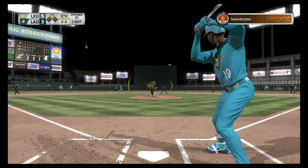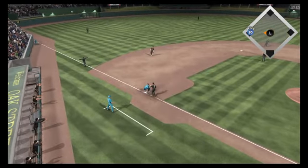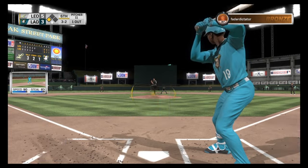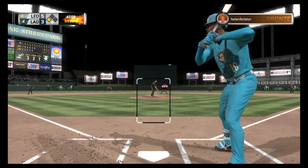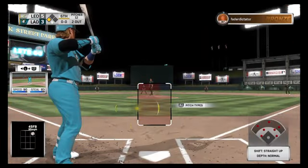A decent lead at second. Here's the pitch. Pitch outside. The throw. Not nearly in time as he takes third easily. Here comes the payoff pitch. He got him, and it'll probably take a base hit now to get that runner across from third.